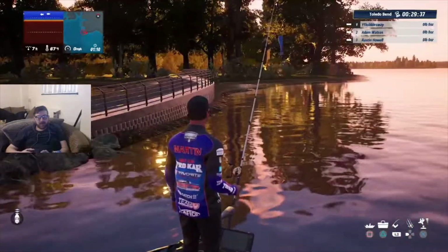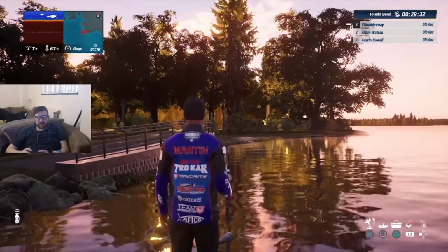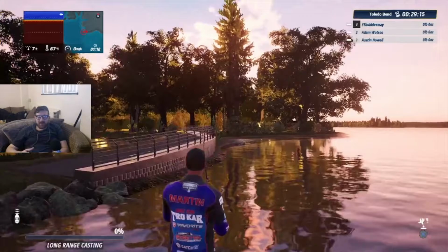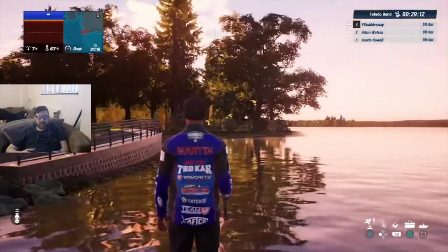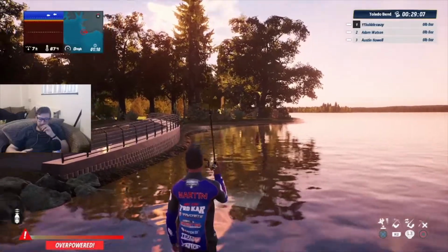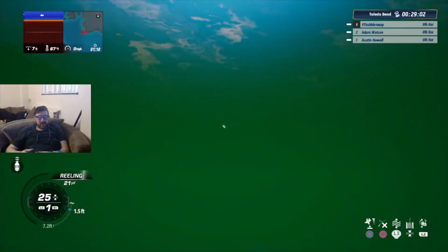But let's see here. So the rod setup that I'm going to be using is this one, which I'm going to show you real quick. This is rod setup number 3. That's what I'm going to be using. It's favorite big sexy casting rod. Strange name. And then the new reel and new line that I brought. So that's the setup that I'm using. Of course, you don't have to use the same setup as me. I'm just using this because I know this setup works quite well in most lakes. So I'm going to give it a shot, and let's see what we can get.